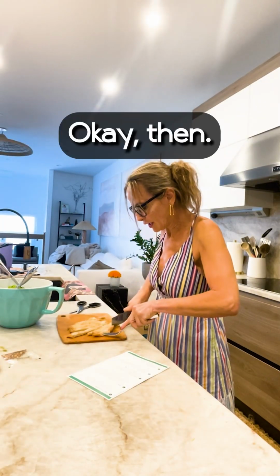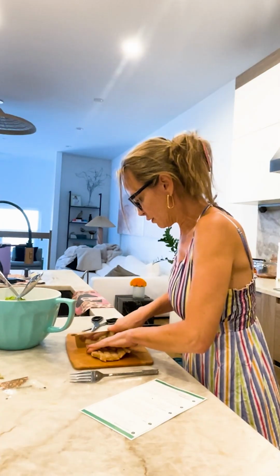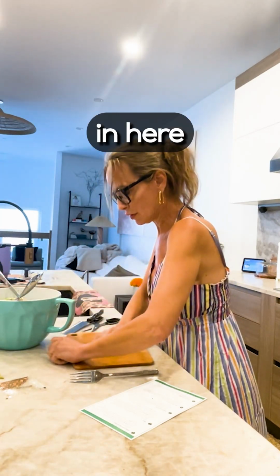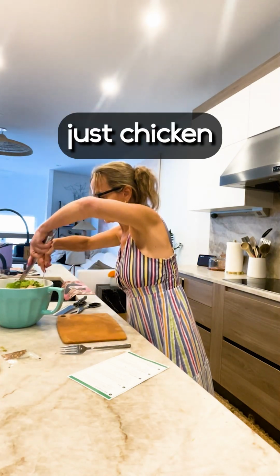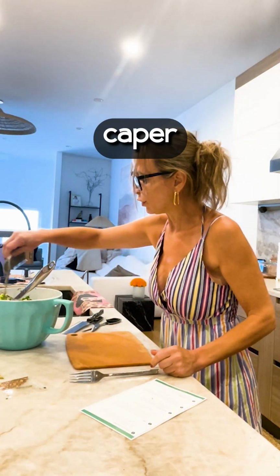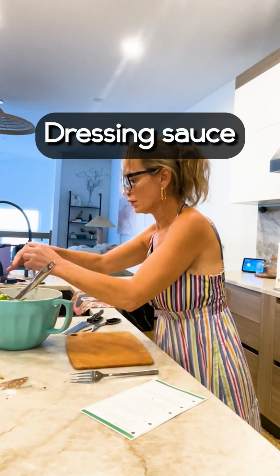Yeah, okay. And then, so I'm cutting. Now, this goes in here. Carefully, gonna just toss a little more just to kind of get it all. And then this is the lemon basil caper dressing sauce.